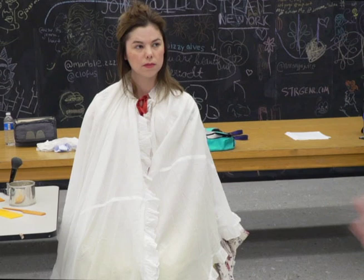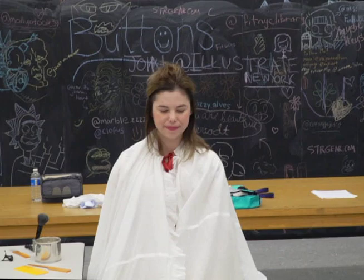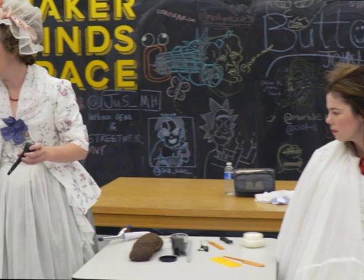So we're going to myth bust throughout this. First myth: did they have rats, vermin, and lice in their hair? No. The answer is no. Everything that we're putting in Abby's hair is strongly scented, and that is to keep the pests away. That includes the powder as well. So before I get started with my greasy, greasy hands, the powder is starch. It is not flour.